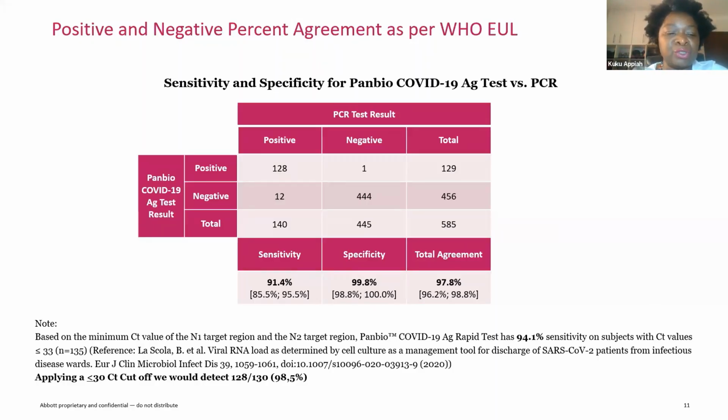The study that was used to provide data for the WHO EUL was conducted in Brazil during the peak of the pandemic. This study involved clinics in 3 different cities, where all comers, the people presenting in these clinics or health centers, were symptomatic. So all the subjects involved in this study were symptomatic subjects.